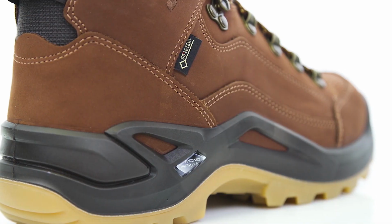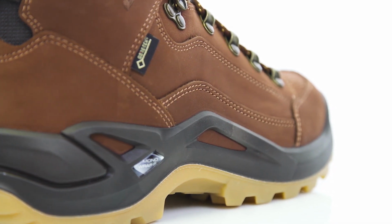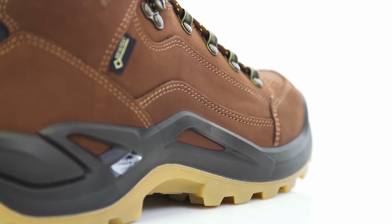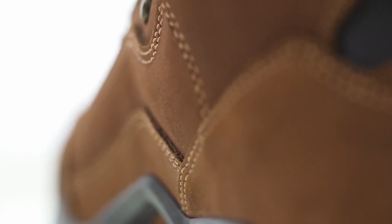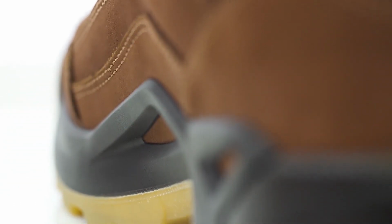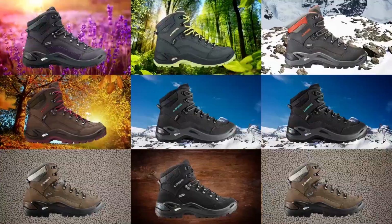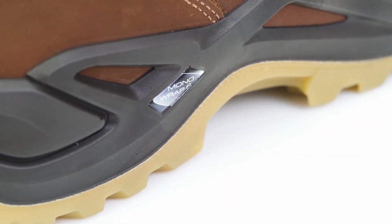terrain. The Renegade GTX Mid set a benchmark for multifunction hiking boots thanks to its design, its stable nubuck upper leather, and an innovative sole construction. It can be called into duty for a wide variety of needs, from urban exploring to everyday uses, and of course, hikes on groomed trails. The LOWA Renegade GTX Mid is also available in multiple different colors, in a wide version, and in a leather-lined version as the Renegade LL Mid. It's also available in a low-cut version as the Renegade GTX.